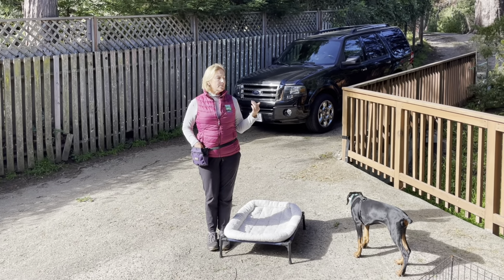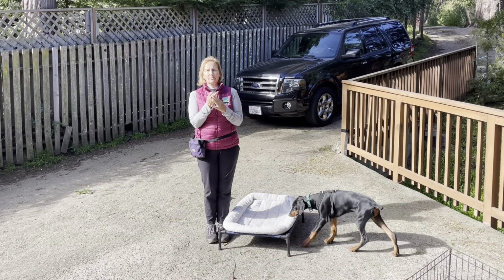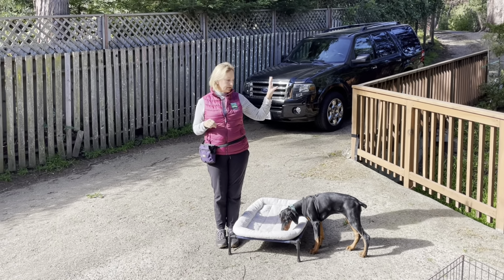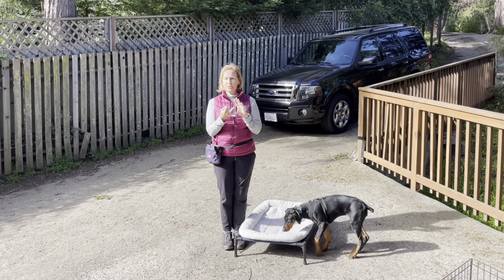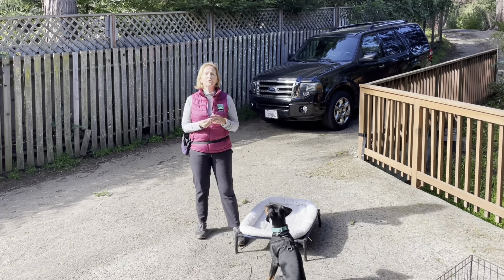So we're going to give the name, which is really our cue right now. All I'm saying is the puppy's name. I don't use a word like watch me or anything. It's just that when I say your name, you stop what you're doing, you look at me. The minute I get that eye contact, I'm going to use the word yes. And then that's going to be followed by some kind of reward.